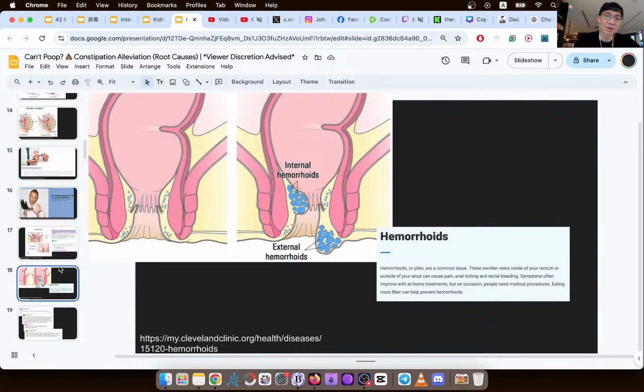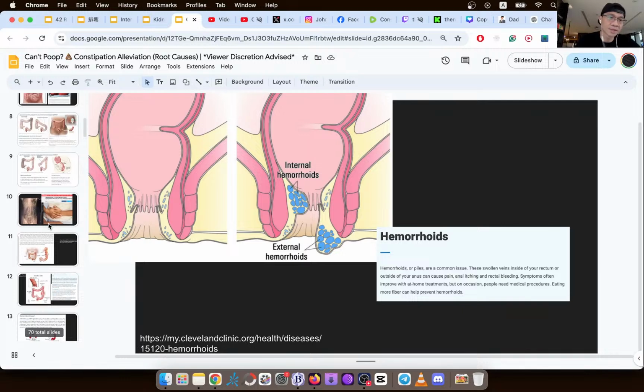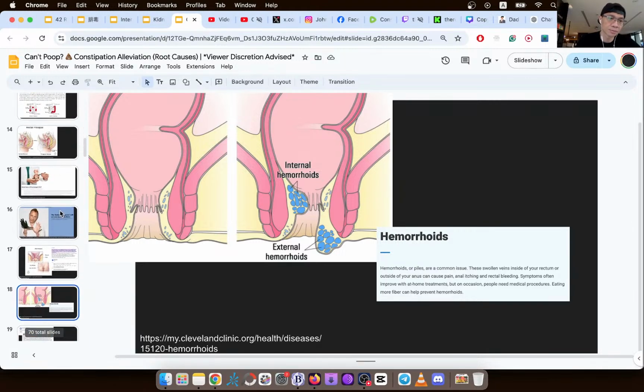Eating more fiber can help prevent hemorrhoids. Know that. Eating more fiber. Well, it's not working, okay? If it was that simple, people wouldn't be having chronic constipation.